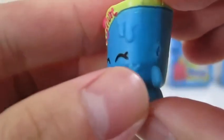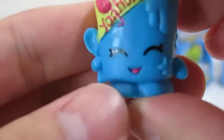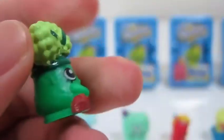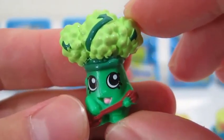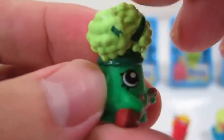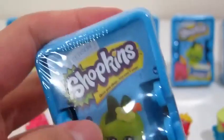Cool. We got Gertie again. He's rare. Nice. We got Rockin' Brock again. But this time he's green. This is a lot of fun. Let's open up some more Shopkins baskets.